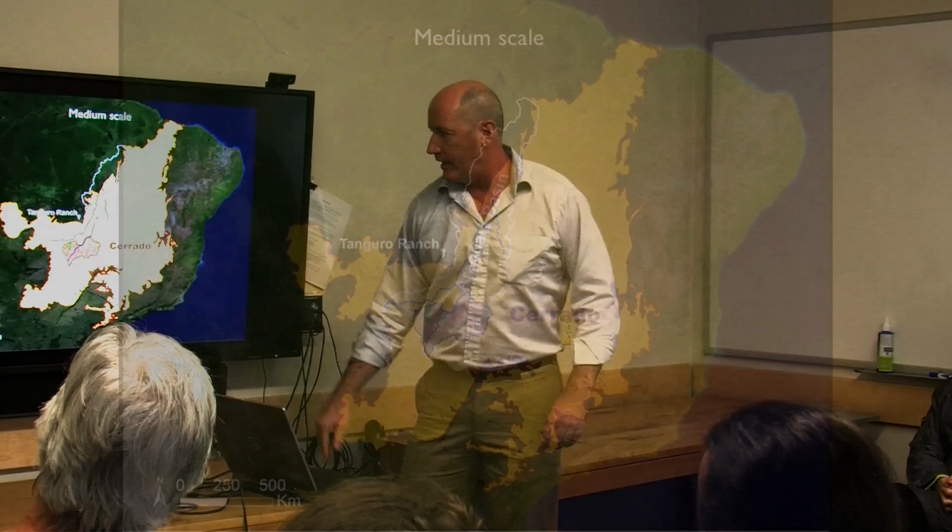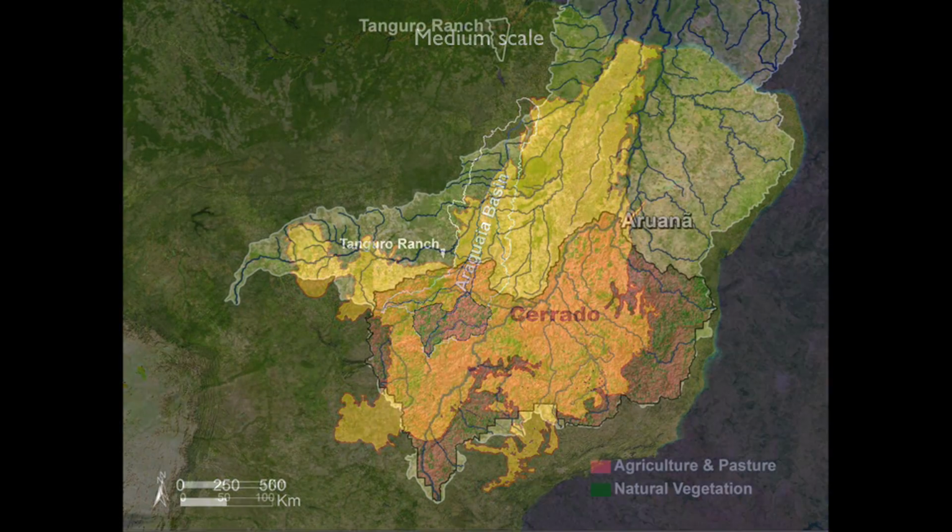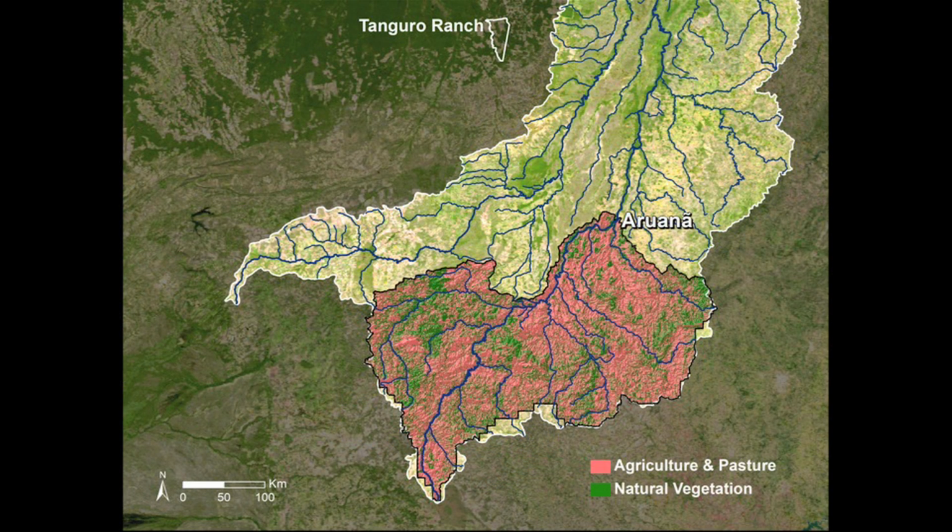But we did at another location to the south. This is in the Cerrado, the Araguaia Basin. There's an 82,000 square kilometer basin down here. Here's the ranch where we work. It's this one. We had good discharge data there, so we were able to look at this. It's been about 50% deforested, although it looks like a lot more than that in this image, and I never quite rectified that.